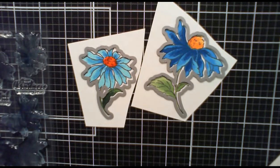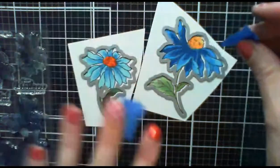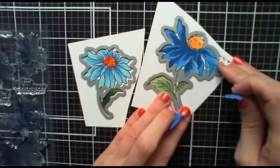And I'm just going to adhere these down with some tiny little bits of painter's tape that I just always have hanging around on my desk.